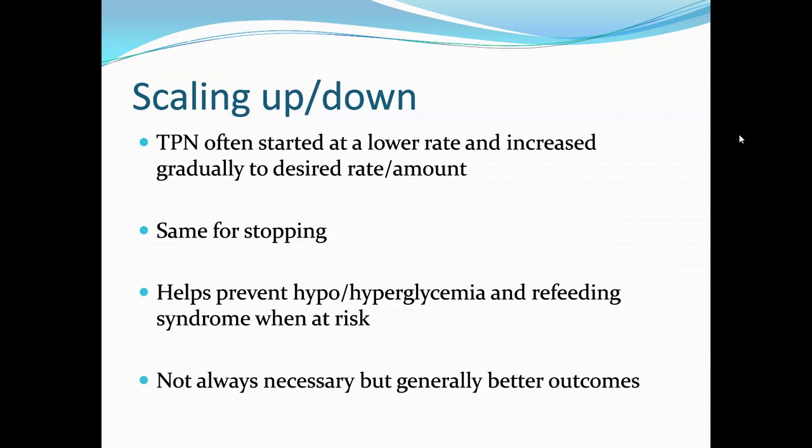Now, some other things that we do when we start somebody on parenteral nutrition, especially total parenteral nutrition. It is not always followed, but it can be really important in some situations to do what's called scaling up and scaling down, which basically means you start at a lower rate and build to the desired rate that you want. And then same for stopping it, you slow down the rate. So you start at the rate and then you scale it down until you get to the rate you want, or until it's stopped.